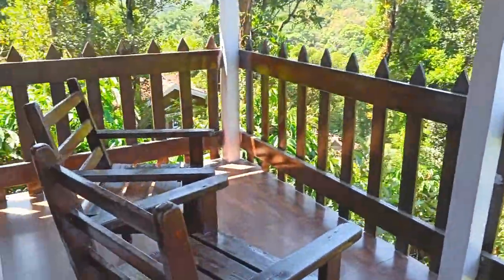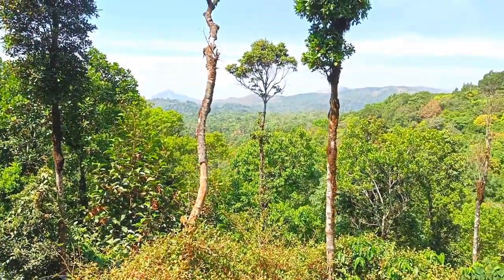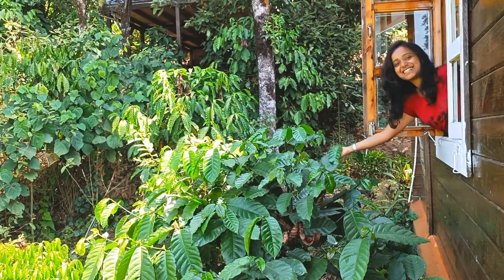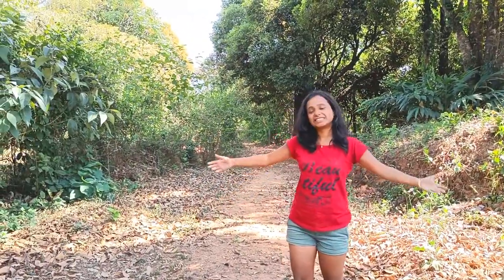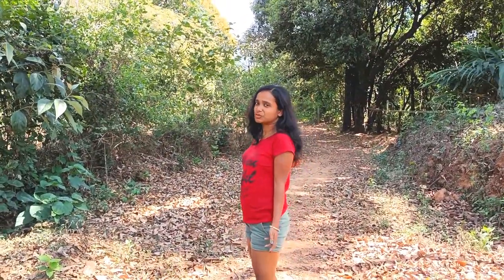Isn't it beautiful? Uninterrupted view of nature. I can touch the coffee plants from the window itself. This is the trekking path within the resort, so you can explore yourself also. We have not explored yet, but we plan to do it maybe tomorrow morning.